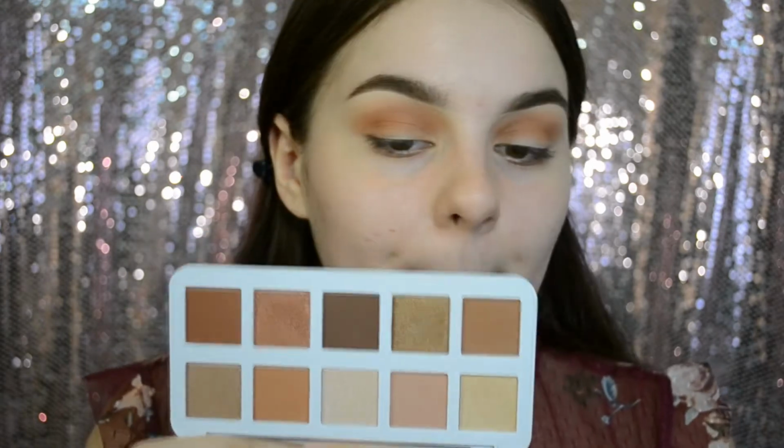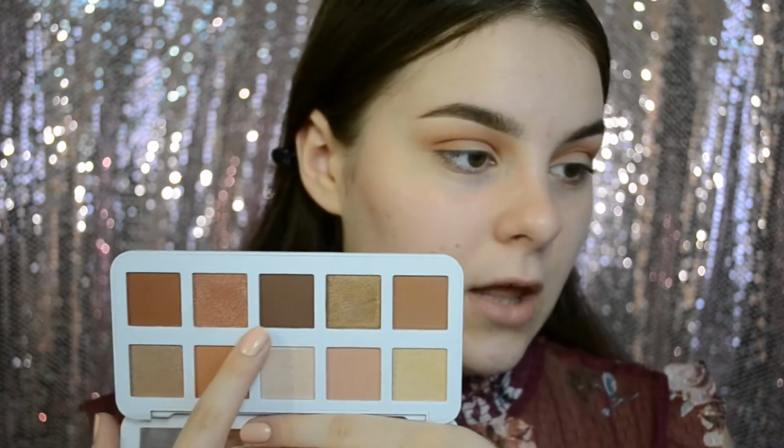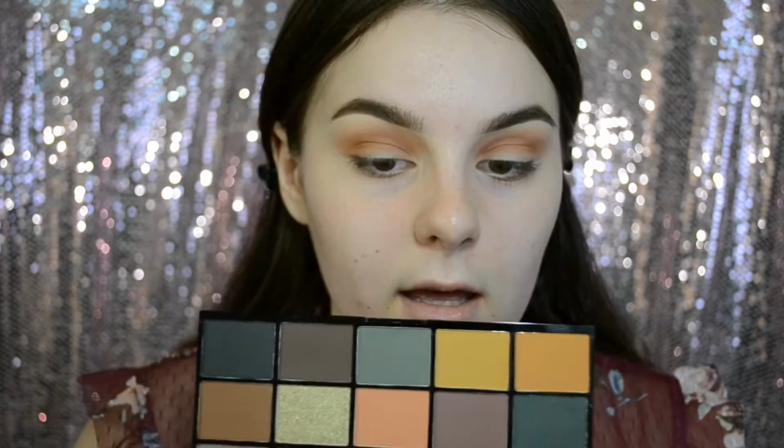But anyway, I'm really falling in love with this chocolate brown right here, and there's a chocolate brown in the Revolution palette that I'm dying over, right here. I love chocolate browns in palettes, they're just so beautiful to me, and I don't know which one I want to use at all, so I think I'm gonna use the Revolution palette just to go in there and get a color from it.